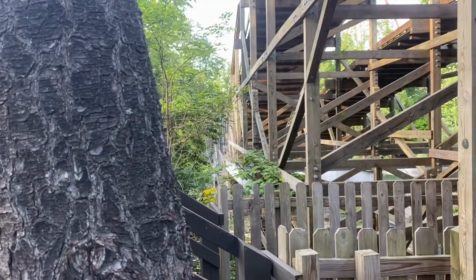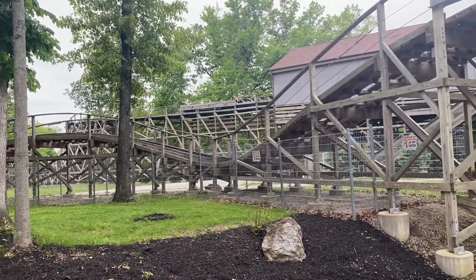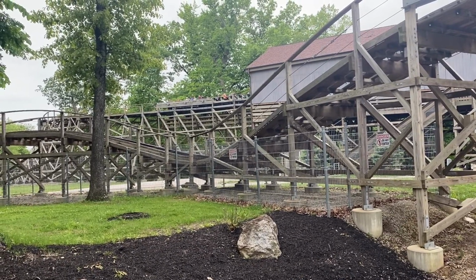After going from one element to another on a journey through the woods of Rivertown and over a river, you enter the brake run and slowly creep into the shed as once again you hear security recordings telling you not to enter. But unlike the previous ones, this one glitches until it tells you to go in.